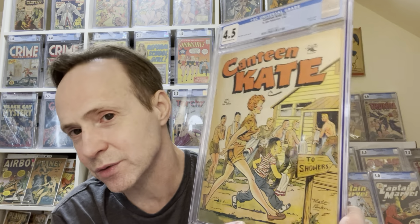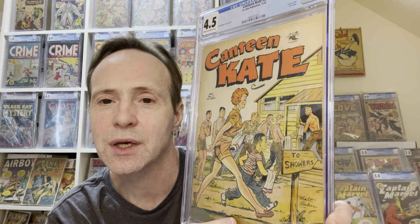Nice copy of it. Cream to off-white pages. Matt Baker cover and art. Used in POP, last issue. So this is the last issue of the run. As I said, it only ran 3 issues. I didn't realize it was used in POP.